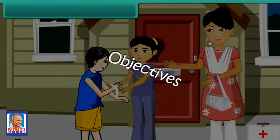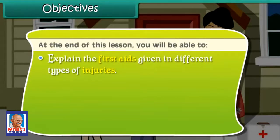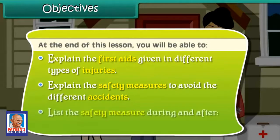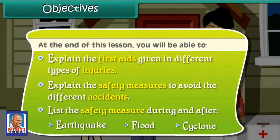Objectives. At the end of this lesson, you will be able to explain the first aids given in different types of injuries. Explain the safety measures to avoid the different accidents. List the safety measure during and after earthquake, flood and cyclone.